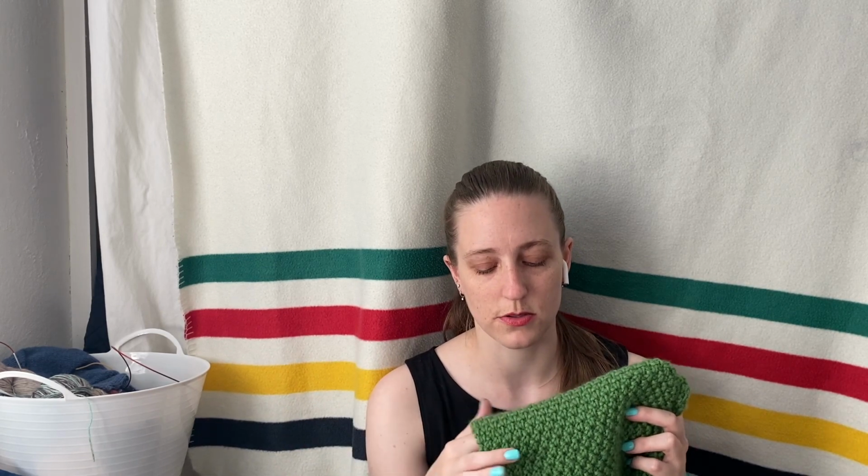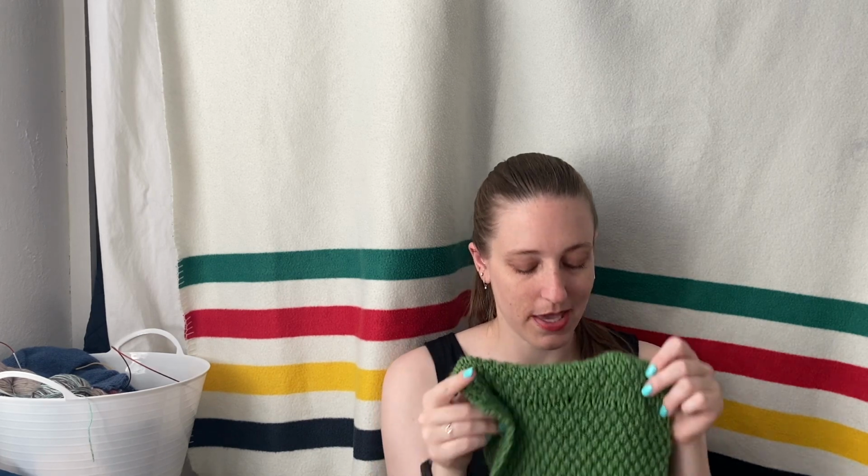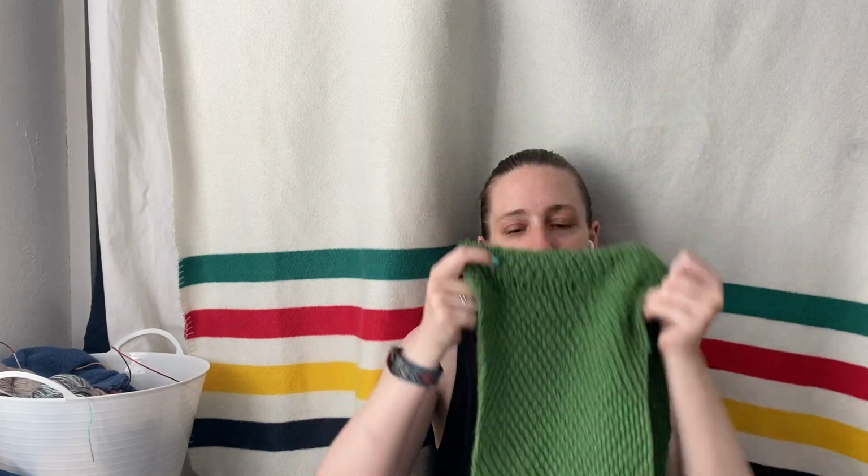So I didn't use a pattern for this. I just knit it in moss stitch using the American terminology here. So I did knit 1, purl 1 for 2 rows, and then I did purl 1, knit 1 for 2 rows. I used a provisional cast on and kept it on scrap yarn, and then I did this kind of shitty Kitchener stitch here to make it an infinity scarf as opposed to just a regular scarf.